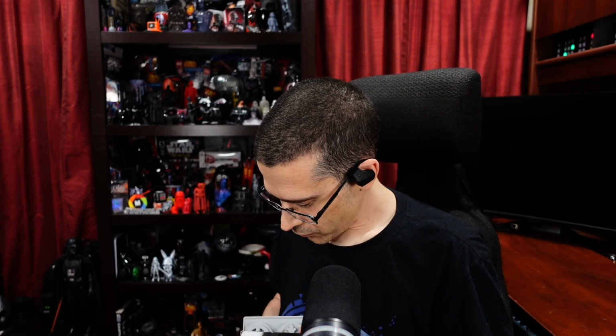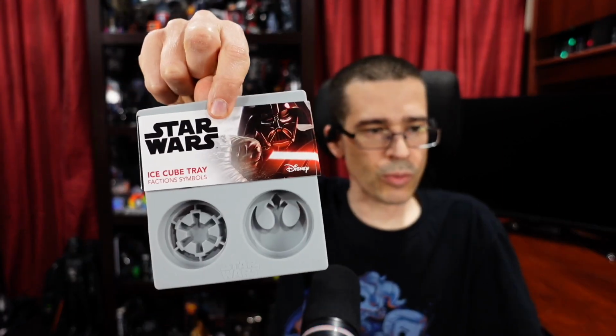We've got an ice cube tray with picture symbols. Let's see, can I move it up a tiny bit? There we go. Same symbols duplicated over and over again. The factions, like the Rebels or the... we've got a few of these right now in the free... Well, not the Rebel and Imperial insignia. But I filled an ice cube tray, the Grogu and Mando ice cube tray for Jedi to use.